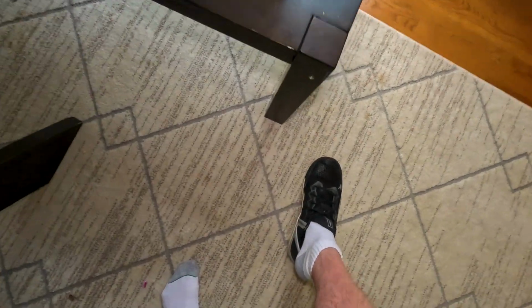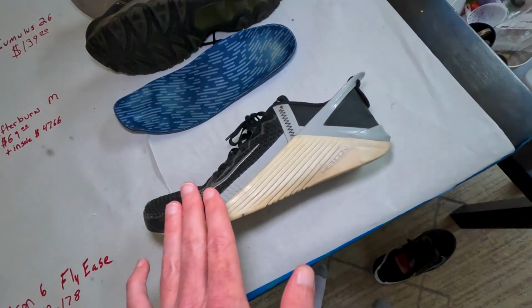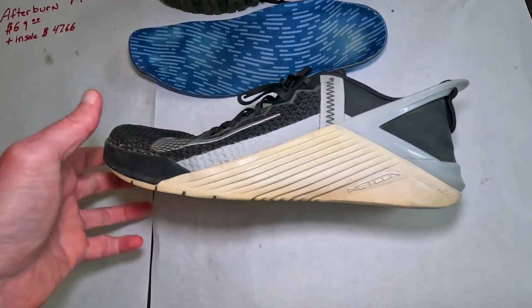I'm going to try to demonstrate it now. Bam, it goes right on. Now, while that seems cool and all, this is by far the least comfortable shoe I have, and I don't even wear it, you can tell from the sole, because it just tears my feet up.